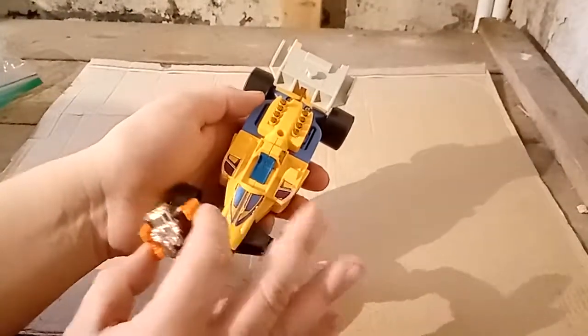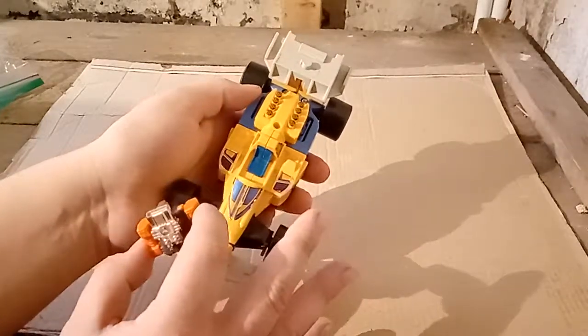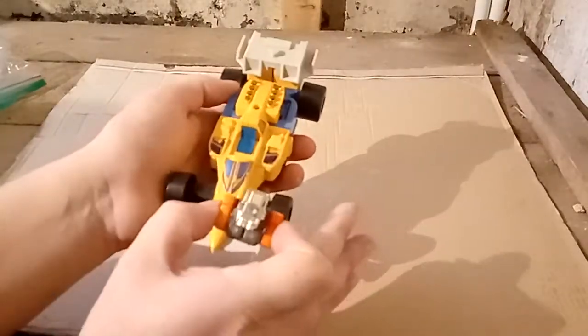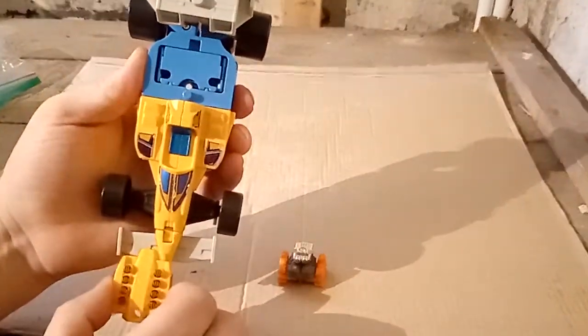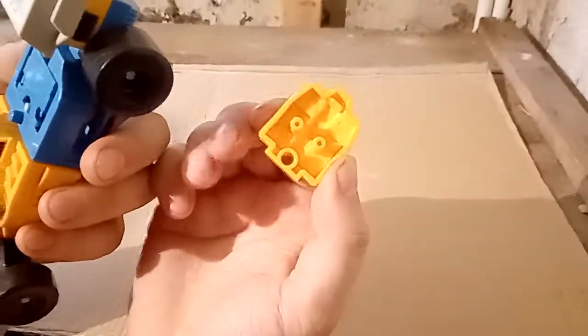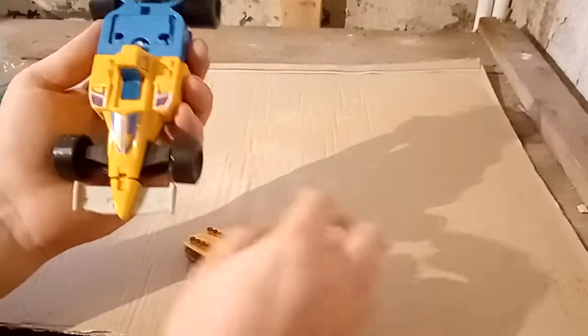As far as I'm aware, this is probably one of the few that address this issue. On every other Powermaster, off the top of my head, the places where these guys are plugged in are just really obvious. This guy actually covers it up. I've no idea why, but he does. How he covers it up is this big yellow piece, which you just unpeg. It's got a hole there, which is the opposite end of where the gun plugs in. Just goes onto that little peg. And there it is.